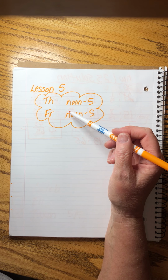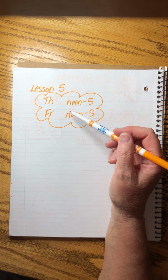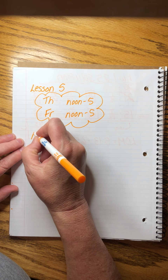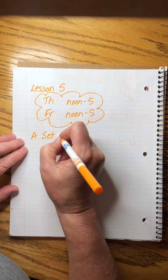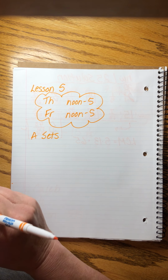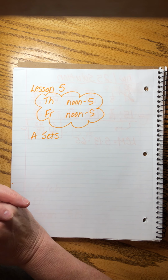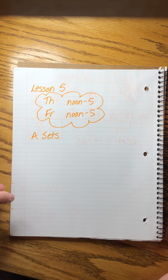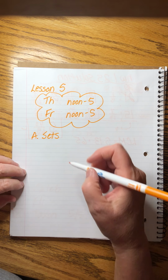All right, let's dig in. Lesson 5 is a little long, but it's manageable. The first thing we're going to talk about are sets. Sets are a well-defined collection of numbers. I mean, you can have sets of other things, right? Collections are the key word, and we organize numbers in some interesting ways.